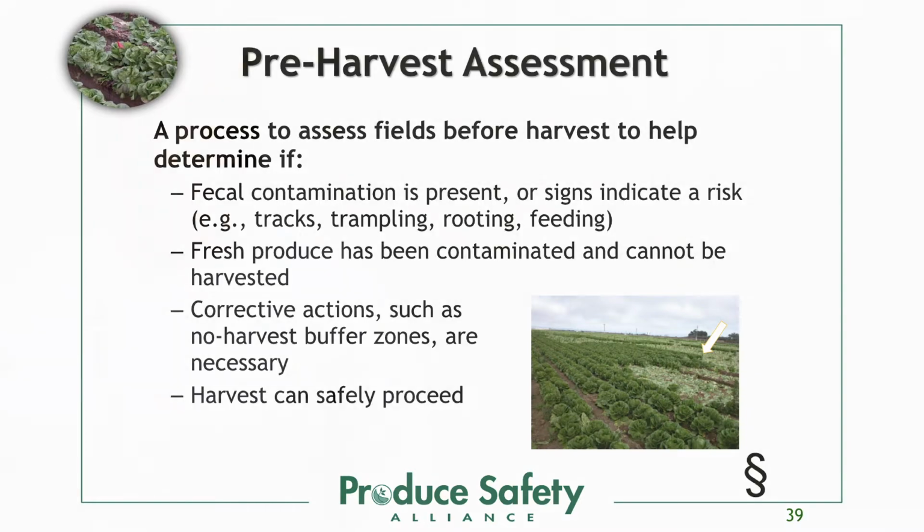Again, after you've established that harvest can safely proceed, you can continue going through the rest of the field. With fecal contamination, people are always interested in how much they need to cordon off. You're not going to see a number in print for that anywhere necessarily. It's going to depend on what your crop is and how much fecal contamination you're seeing. You have to make that judgment as the producer of what would be a reasonable amount to cordon off so you're not selling potentially contaminated produce to your customers.